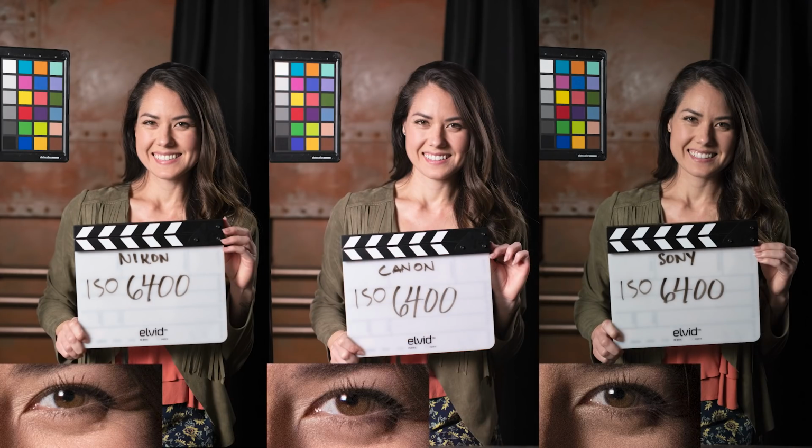6400, now we have problems across the board, really. The color on the Canon still looks really nice, even at these high ISOs. But you are seeing a lot of noise in the shadows. I'm impressed with the Nikon. It seems like overall it's holding, the color's holding.